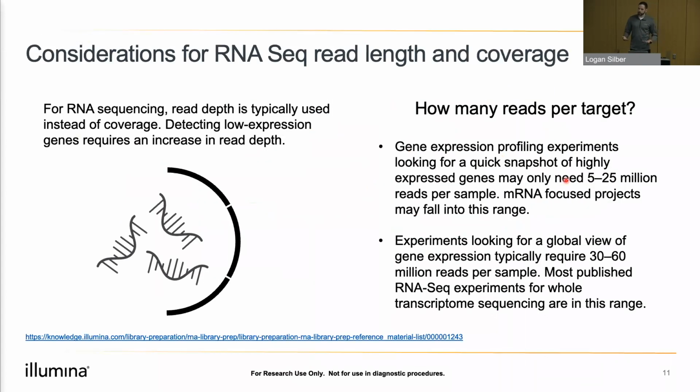With these two approaches, another thing is going to be the sequencing depth required here. We actually have a bulletin that I'll call out later too, and I believe the slides will be passed out, that you can check, that Illumina gives you for an idea of when you're thinking about your project, how many reads per sample makes sense. So when you're thinking about gene expression, kind of like a high-level snapshot, just looking for the average amount of mRNA transcripts in a sample, we generally recommend maybe 5 to 25 million reads per sample.